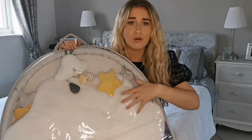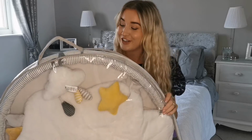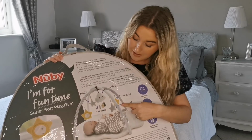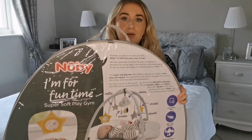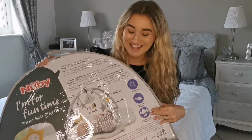It's a really soft material, and it's got these cute little clouds and things that hang down. It's grey and white. It does have a little bit of yellow on it too, which is lovely. You can get different toys that you can add onto it, and I think it's brilliant. It's not the biggest playmat, but I think by the time baby grows out of it, they'll be bored of that. This is great for when they're newborns, just to pop them down, and for tummy time and things like that.